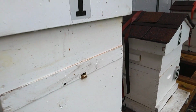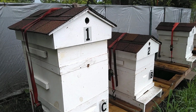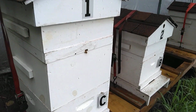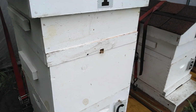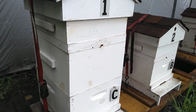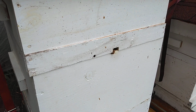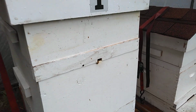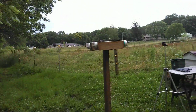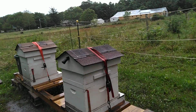See, the problem with these storms, it's warm, it's nice, everything's blooming, but then it rains like hell, and it knocks all the pollen off. So the bees are really having to work harder. That's why these hives all got pollen patties on them. I've got Bee Pro pollen patties on them. They've got sugar syrup in them. We're feeding, treating, everything. Just because stuff is blooming and things look good, it rains like crazy and knocks all the pollen off.